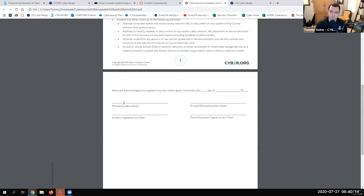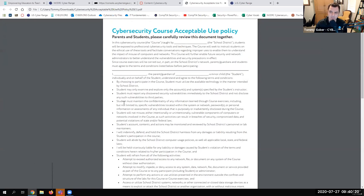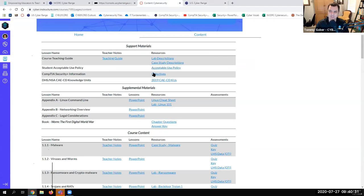And then it's a two-part page. They would bring you back the second page, with the first page being the agreement that they retain. And so you've got access to that. And then you can say, okay, look, you signed off on that here on the second page. So anyway, that's something handy for you to use. That's the acceptable use policy up here at the top. Your school may already have something like that. If so, by all means, use that. We just have that as an example.